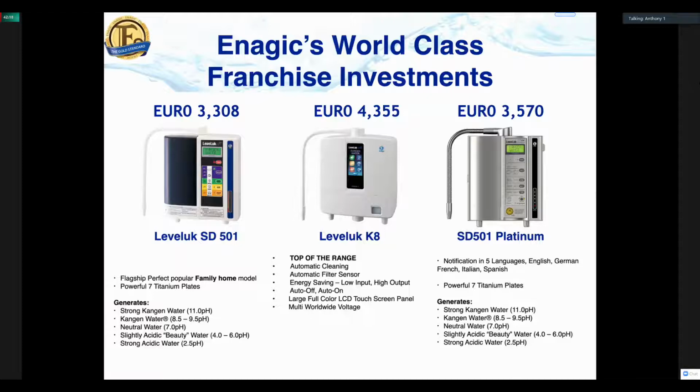Okay, so I started with the SD501. That was the best model at the time. That was the flagship model. That still is the flagship model. That still is one of the best-selling models around the world by far. It's just proven. It is solid. It has been around for over 15 years, and that produced all the 5 water that you saw in my demo.